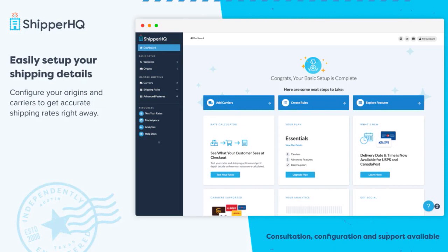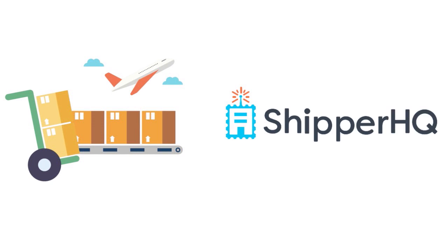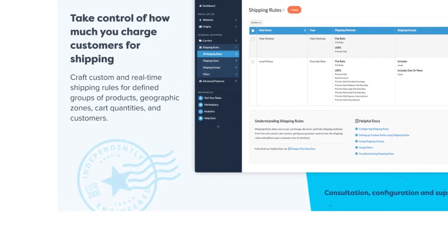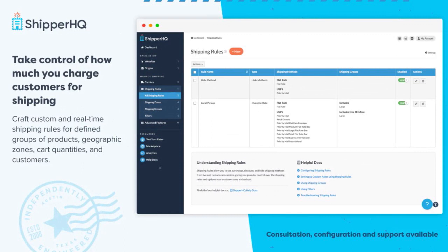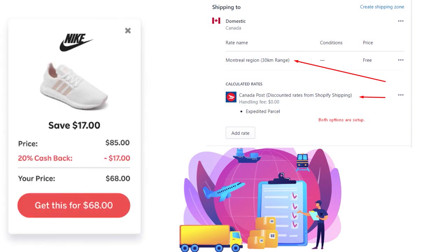You can ship from anywhere in the world. This is really good. And one feature that we love that's very unique to ShipperHQ is that you can convert more carts with delivery date and time. In other words, you are basically trying to maximize your cart conversion rate. You can curate your checkout options with shipping rules so that you have a clear idea of what's really happening. Shipping rules allow for maximum control of the rates and options you show in checkout, so you can easily manipulate live or custom rates or run promotional pricing, all based on the conditions you choose.